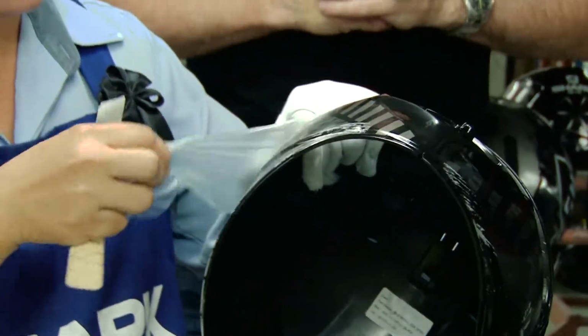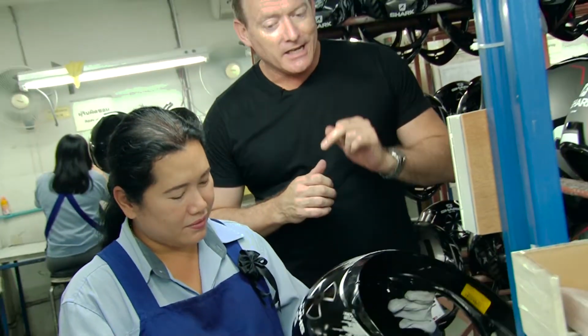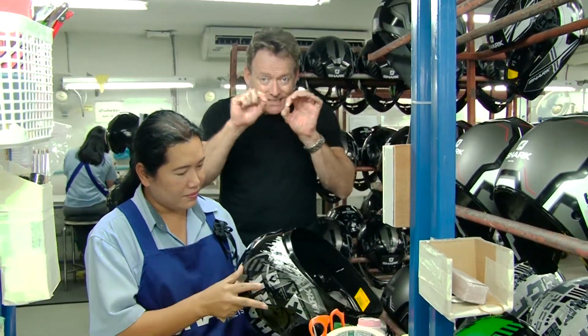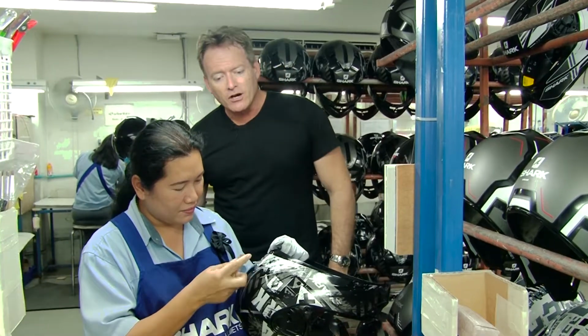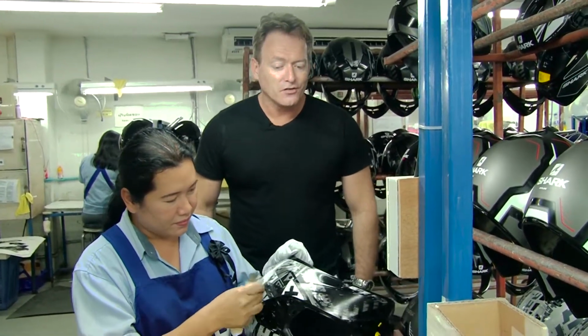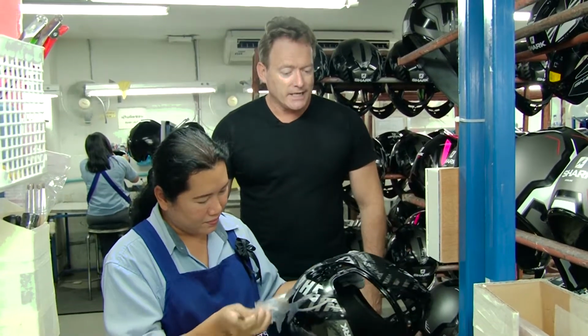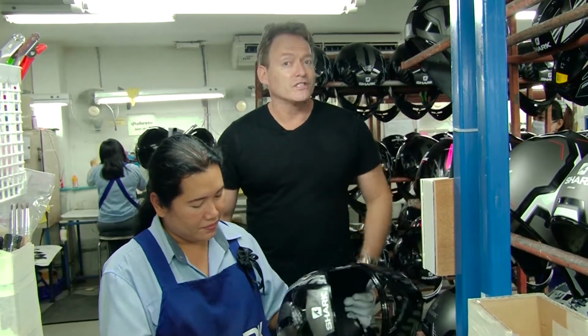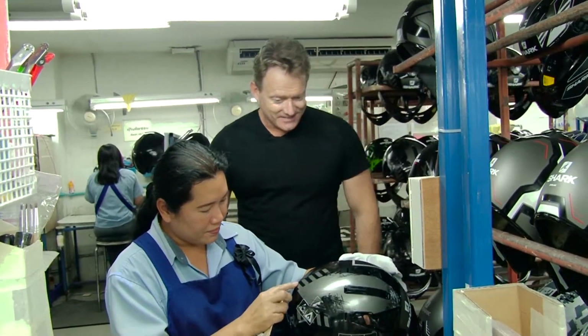So after being removed from the pre-drying oven, this clear plastic film layer is removed right down to the little nitty-gritty creases in the helmet, making sure that absolutely no trace of the plastic film is remaining. Before the helmets leave this room, a further QC test needs to be passed.